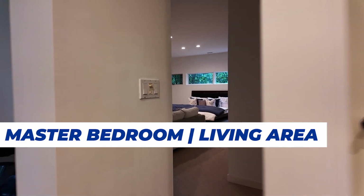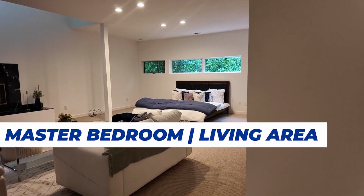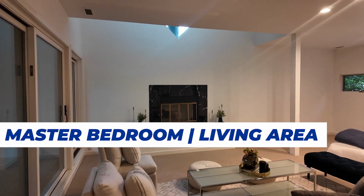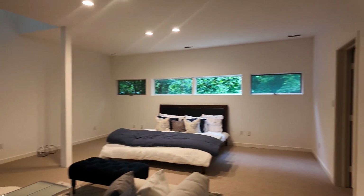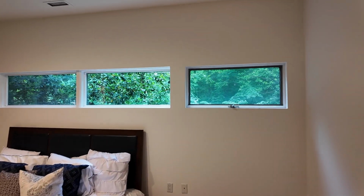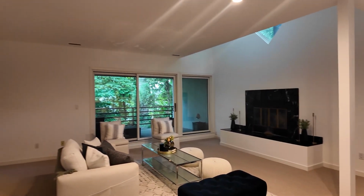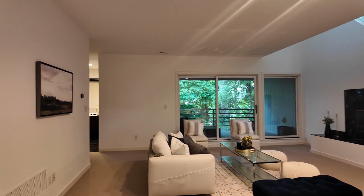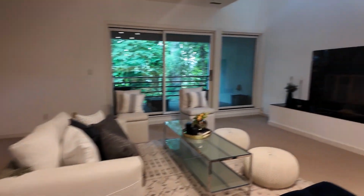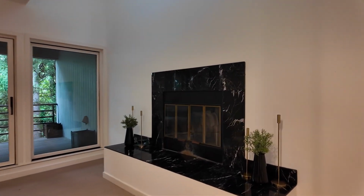And then we come out here. Oh, so you basically have another living area and a bedroom in one. It's pretty nuts, but at $1 million, I guess this should be expected, right? But look at that. That's a really nice way to wake up in the morning, I'll tell you. It has a huge walk-in closet, built-ins. Bam.